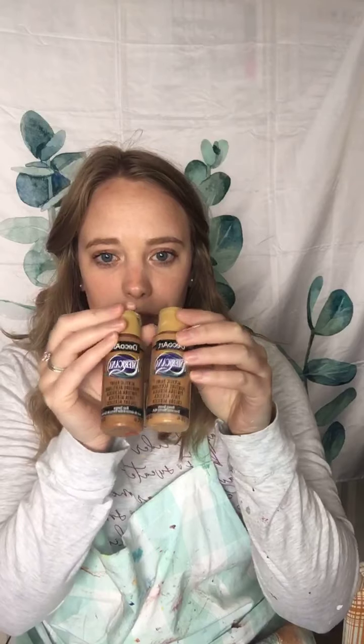I spaced them out in some different color groups here. For my browns, I have two of my favorites. One is Raw Sienna, a little bit darker, but nice and warm. And the other one is Honey Brown, which is a nice light brown. These are my two go-to browns that I love and use often.